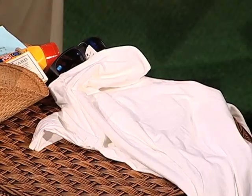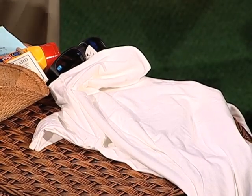The problem with the white t-shirt, of course, that's what you want to wear. You don't want to wear a black t-shirt out in the sun, but the black t-shirt is going to help better than the white. A white t-shirt only blocks about 70% of the sun. Still, the UV rays can come through it, and once it gets wet, if you sweat or go in the pool with it on, you're down to practically nothing. How about the glasses?